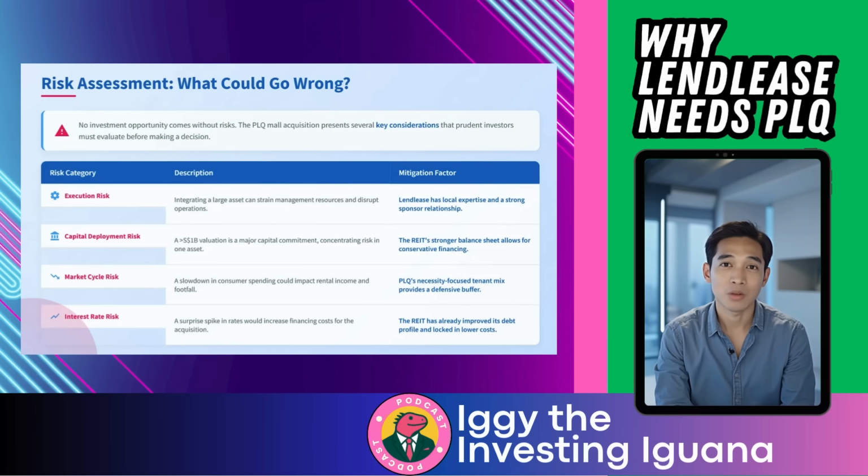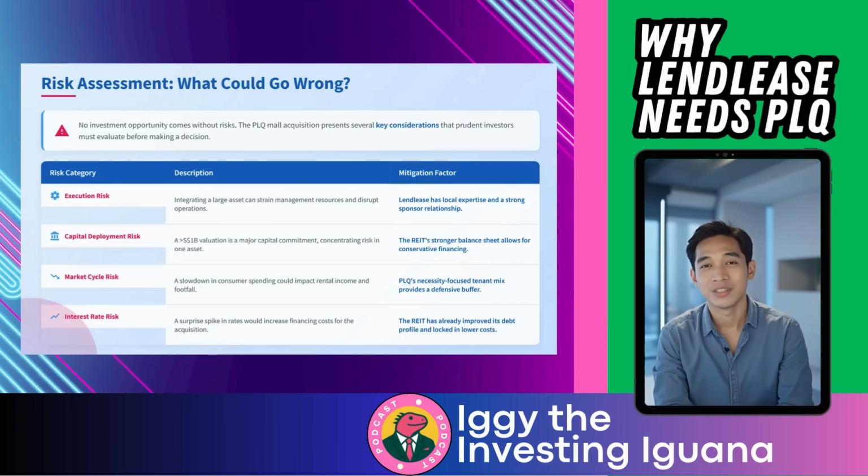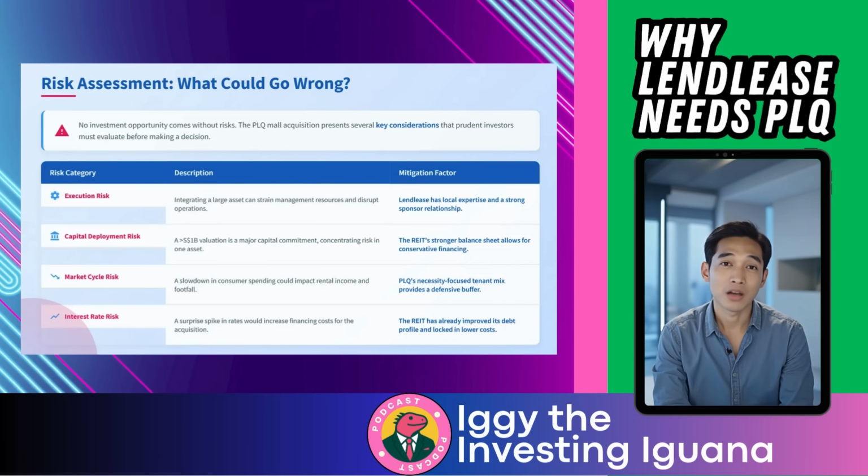Risk assessment. What could go wrong? Let's be adults about this. Execution risk is real. Integrating a billion-dollar retail asset isn't a weekend project. Capital deployment risk is real too. Sizable commitment. And if sentiment turns, everyone suddenly loves dry powder. Market cycle risk. Consumption can slow, brands can consolidate, and a few quarters of weaker tenant sales can dent reversions. Interest rate risk. If cuts get delayed or credit spreads widen, funding costs can surprise.